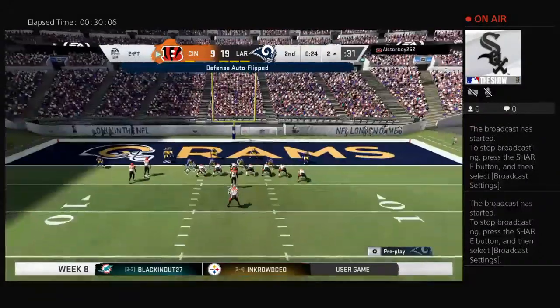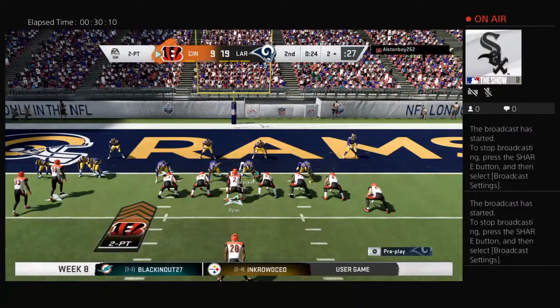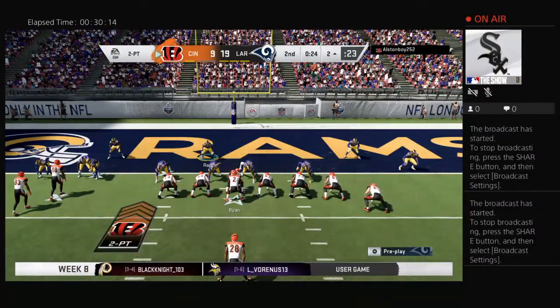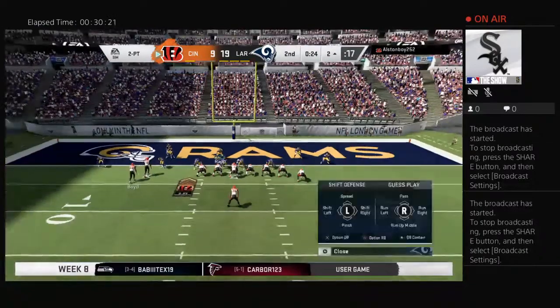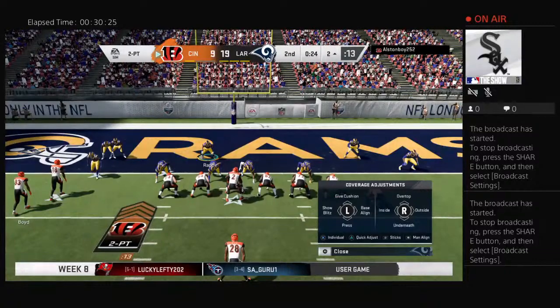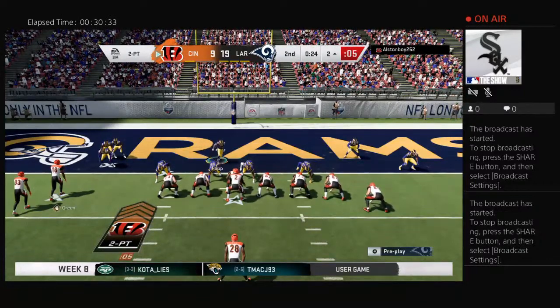Matt Ryan now breaks the huddle. His guys will go for 2. Switch. 54, down. 6 guys. Check 6 guys. 64, weak. Check. Hey, check. Hatchet. Check nickel. Shift. One twist. Check. Twist. Got it.